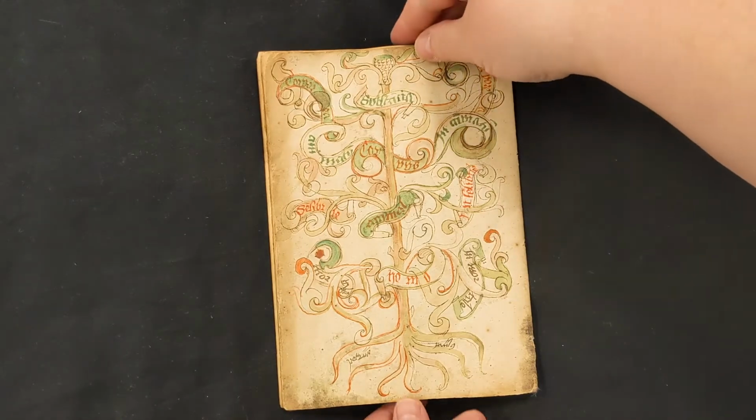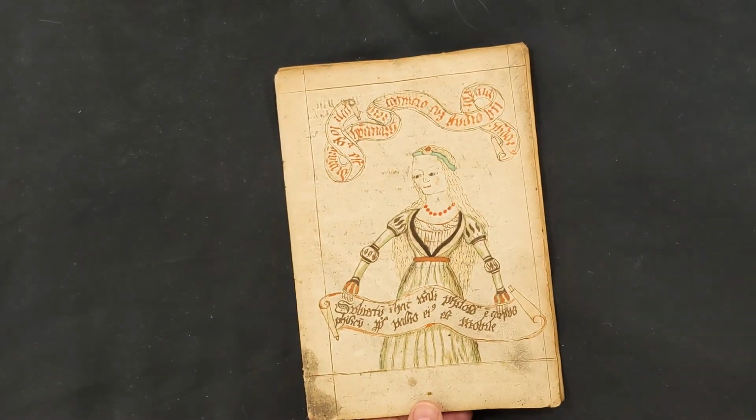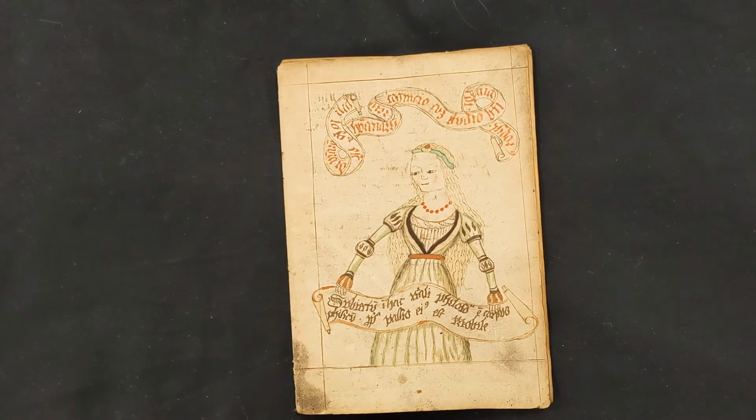So if you want to find out more about LJS 429, there is a complete record on Franklin and also a link to a digitized copy.